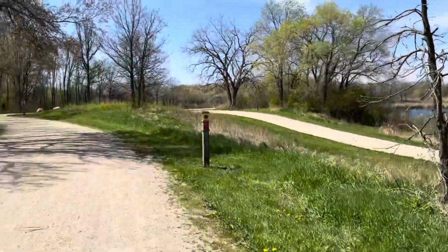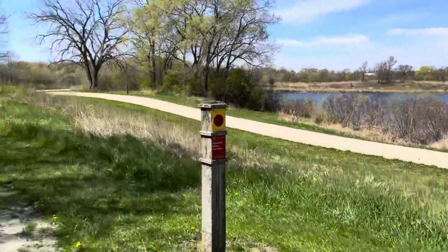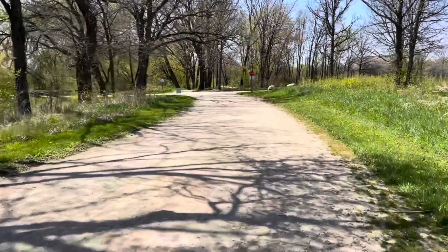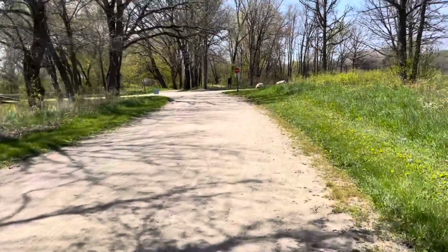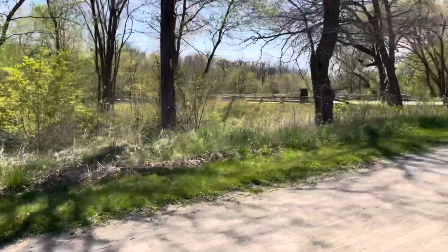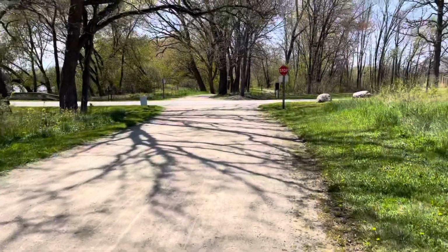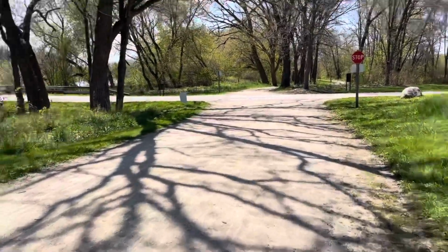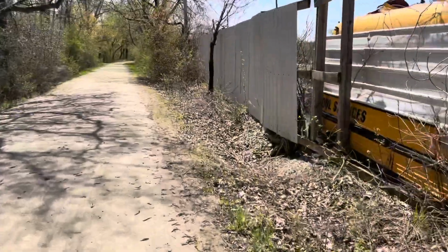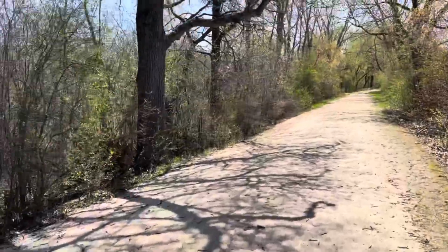But yeah, this is mostly flat and pretty easy. As you can see, the first road I'll be crossing is kind of small, and there's a couple of bridges right here. It's a little busy, and the only annoying part so far is that there's just a lot of horse poop.